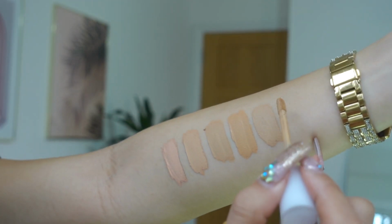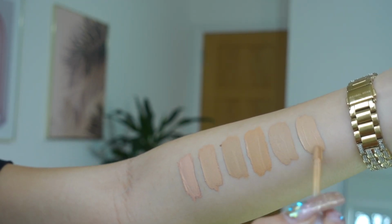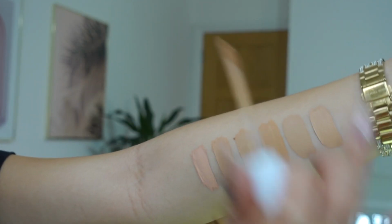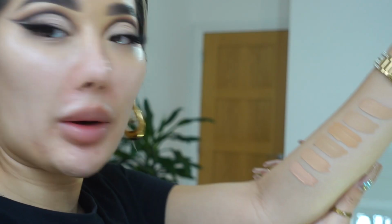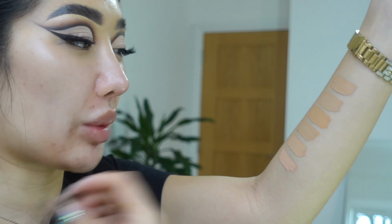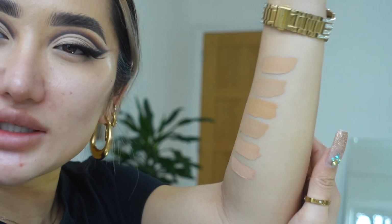And then the last shade that I have to show you guys is medium neutral. So this is not meant to lean too yellow or too pink. I feel like this is all the medium category. It doesn't really look like the light mediums on this side, don't you guys think? Looking at these swatches, the closest to my actual shade will probably be light medium golden, maybe, which is this one right here. But they're oxidizing a little bit.